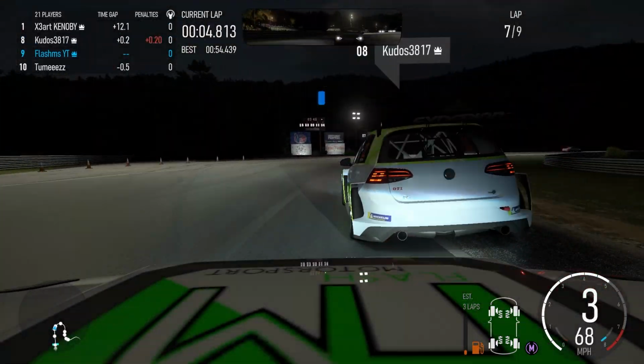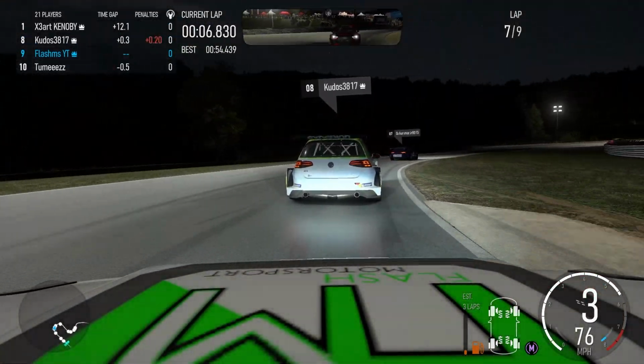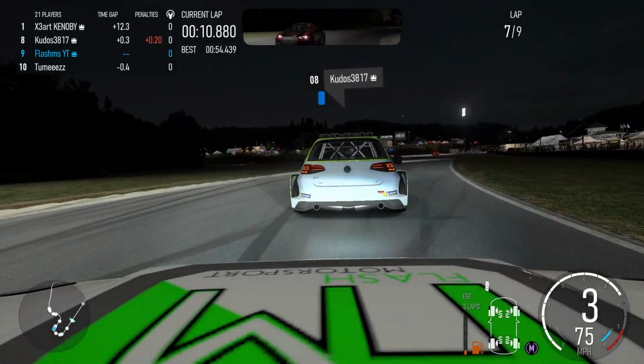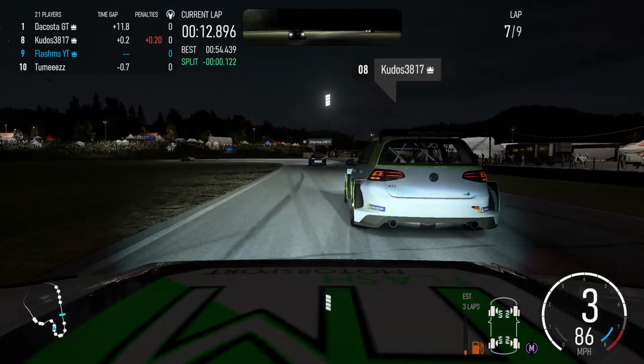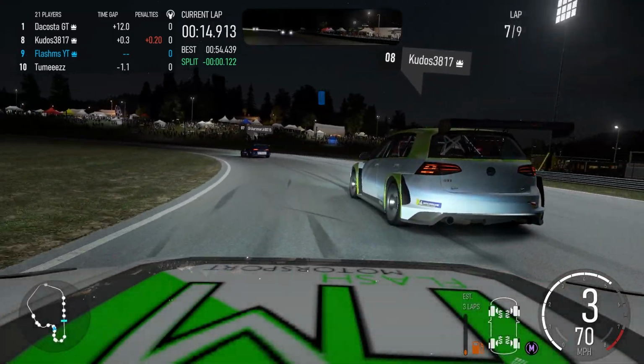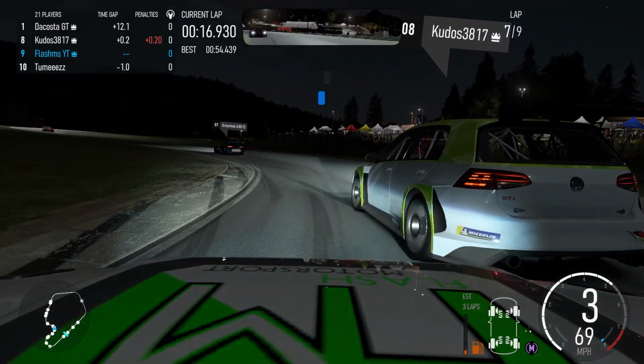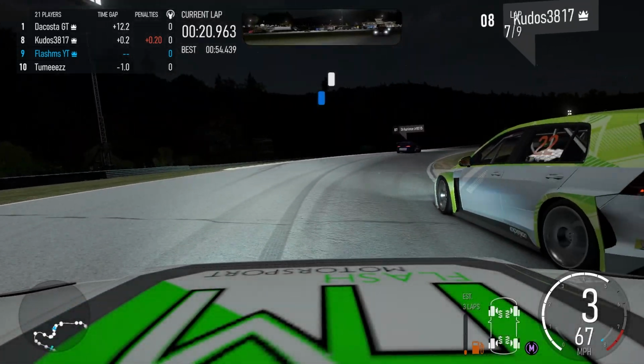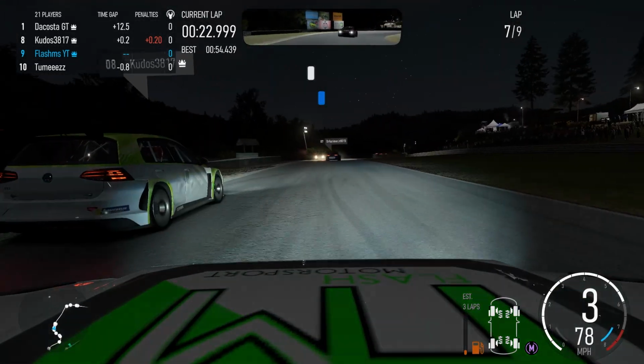They are defending rather well, thus slowing us all down in total, because they have the inside line. They're going to be slower through the corner, and I can't overtake on the outside without sacrificing either A, control, or B, speed. So trying to make a move again.